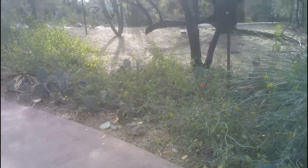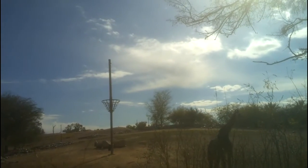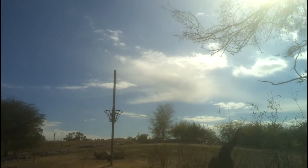Look! It's a tiny little squirrel! He's got out! He's got out! He's got it to go! No! No, my dad, the squirrel! They want to stay with the squirrel. There's a giraffe. He's eating something.